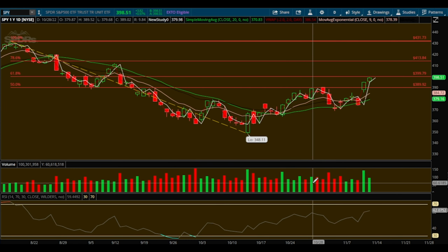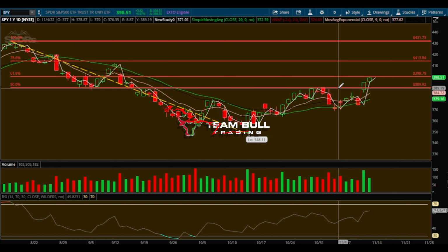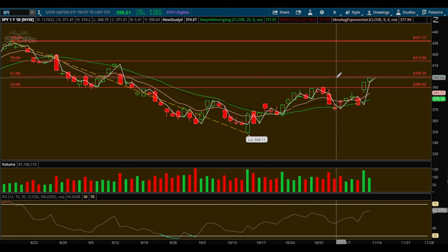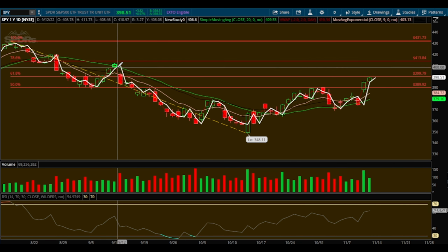First off, let's take a look at SPY here. I really like SPY either for a pullback down to this 390 area for calls for a bounce, or a break above this 400 area. I do have a small gap over here on the daily time frame, as you can see there. I would definitely take some position size off around that 408 area.